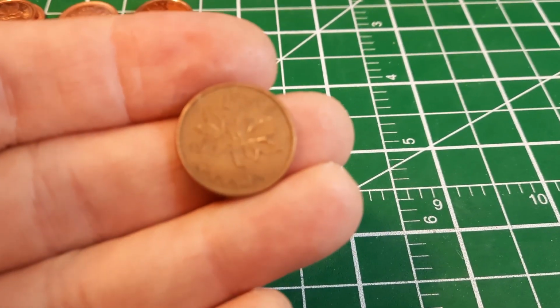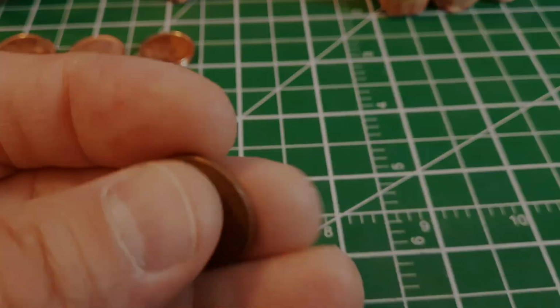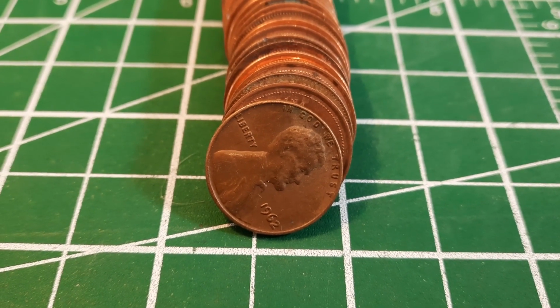This one doesn't look like it's been run over by a dump truck. There we go. 1963 Laureate Portrait. Roll number 8, and we found our oldest Lincoln penny of the hunt so far. It's a 1962 from Philadelphia.